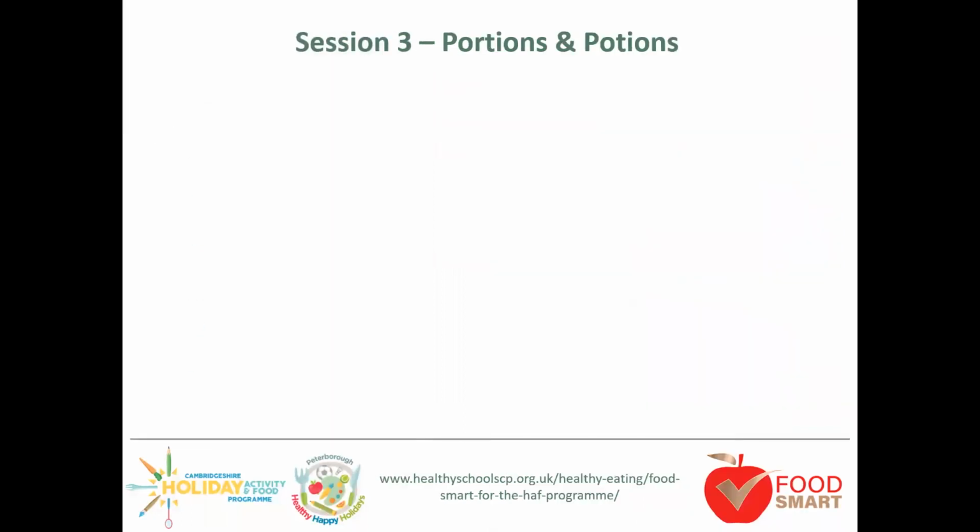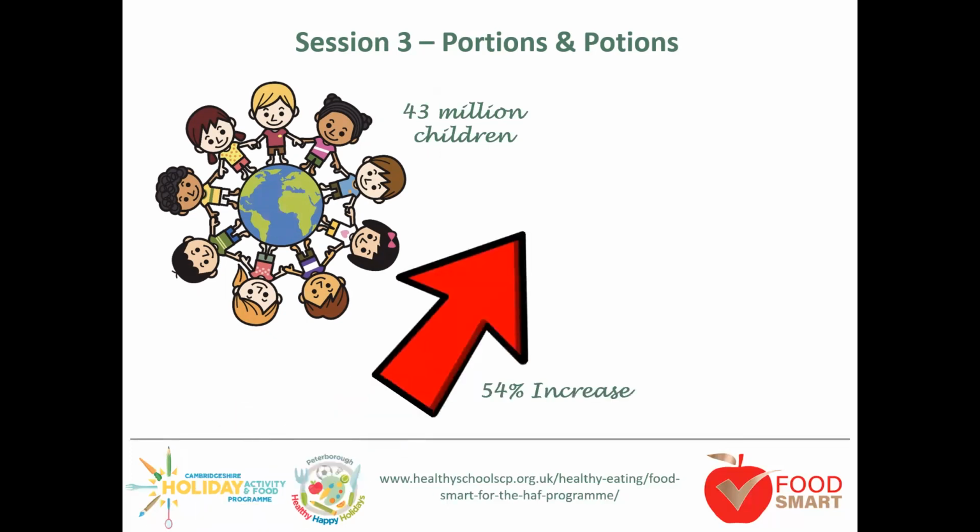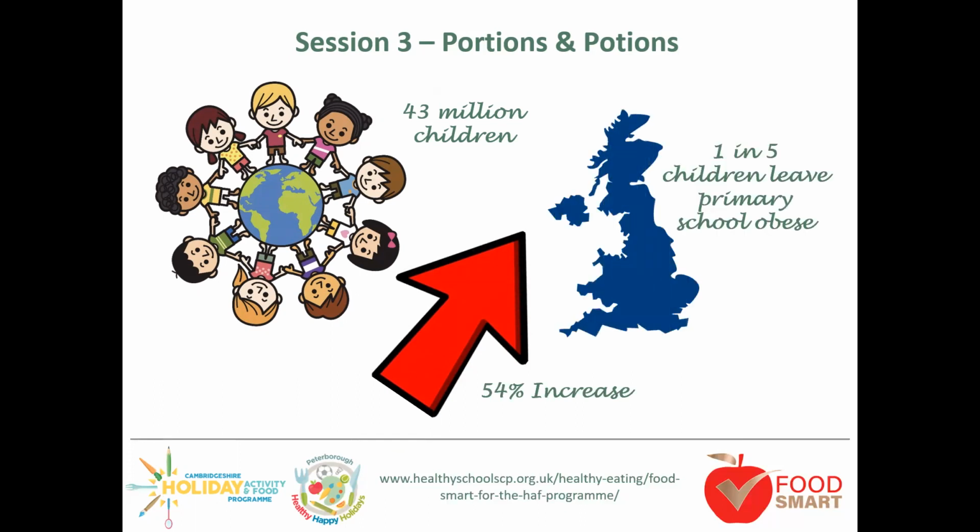So our third session is all about portions and potions. A healthy, balanced diet means not only eating the right types of food and drink, but also eating them in the right amount. How much a child needs will vary with age and body size and how active they are. In 2011, there were 43 million children globally who were overweight. That was an increase of 54% from 1990. Obesity costs the NHS £4.2 billion a year.